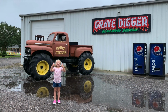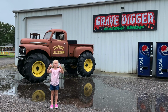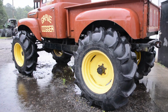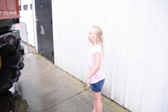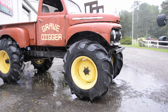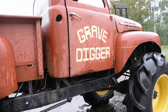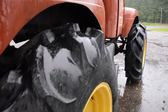So some of the historic trucks that are on the property, we've got the recreation of the very first Gravedigger, which was just an F1 pickup truck, had tractor tires on it. Didn't have the spooky paint job or anything like that. It was just rattle can primer with John Deere yellow lettering on the door, and a pretty basic mud truck for the time. This is a recreation. It's not the real thing, because the real thing got transformed into the monster truck.